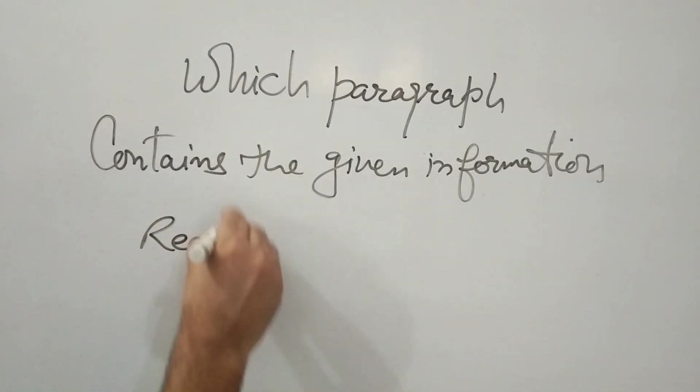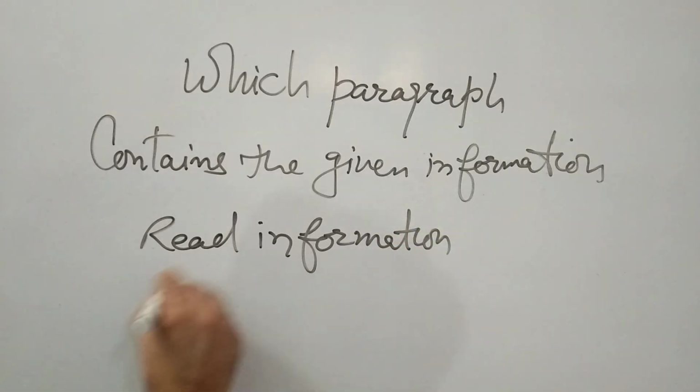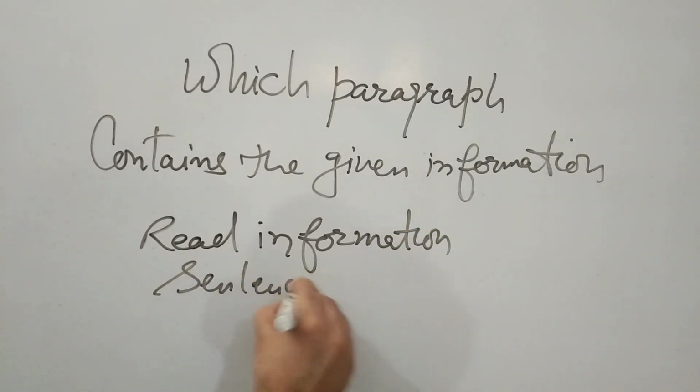First you read the information sentences, that are 4 or 5 or 6, whatever. Then start scanning the paragraphs. Here you need not read the paragraph, you have to scan it. Keep in mind that you are looking for the keywords that you have read in the information statement, and you have to directly search for those words. They can be in synonym form or in parallel sentence form. You have to locate that wording in the paragraph, and the paragraph in which you find that information is your answer.